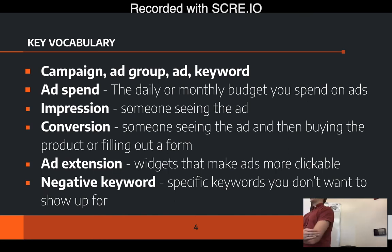An impression is just anyone who sees the ad. And then a conversion is someone who sees the ad and then buys the product or fills out a form. You can tell Google what you want to be the conversion. So even if your conversion is someone who visits this page on my website, that's a conversion. But just understand that the conversion is the goal that you want the users to do when they click on the ad. And I'll show this in a second, but an ad extension is just like a widget on the ad that makes it more clickable.